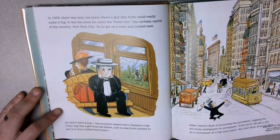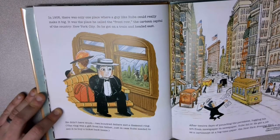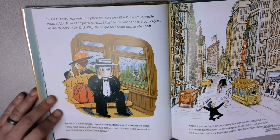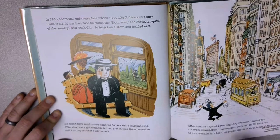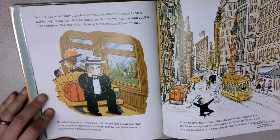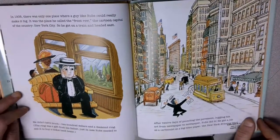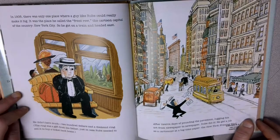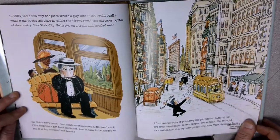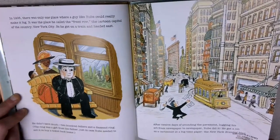In 1906, there was only one place where a guy like Rube could really make it big. It was the place he called the Front Row, the cartoon capital of the country, New York City. So he got on a train and headed east. He didn't have much, $200 and a diamond ring. The ring was a gift from his father, just in case Rube needed to sell it to buy a ticket back home. After 12 days of pounding the pavement, lugging his art from newspaper to newspaper, Rube did it. He got a job as a cartoonist at a big-time paper, the New York Evening Mail.